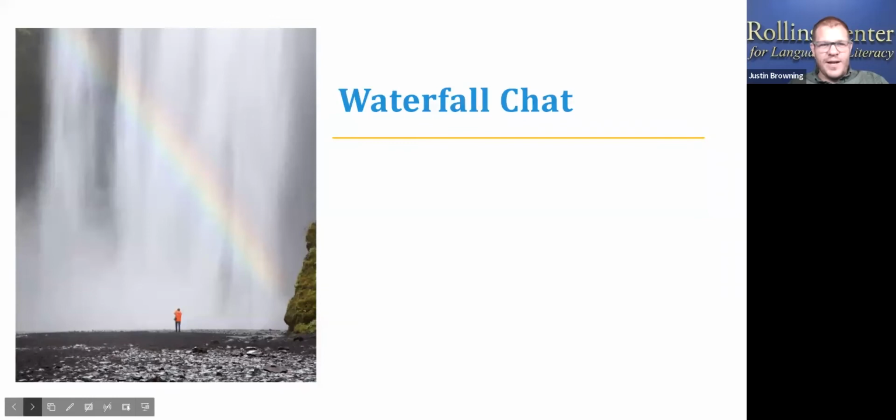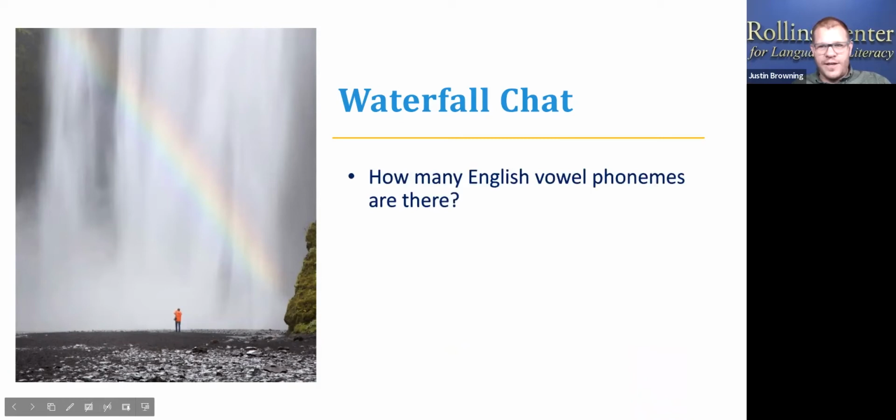The first question is, how many English vowel phonemes are there? Type it in, but don't press go yet. How many English vowel phonemes are there? Okay, I see 66, 56, 36. We have a pattern happening here. We just changed it at 44, okay? Anyone else have a guess of how many English vowel phonemes there are? Let's see, 35, 20. Awesome. So we are definitely going to learn today how many vowel phonemes there are. So that's our first question.